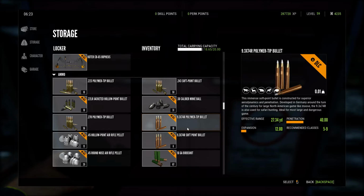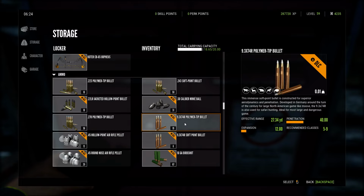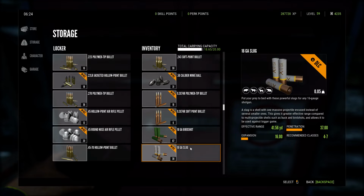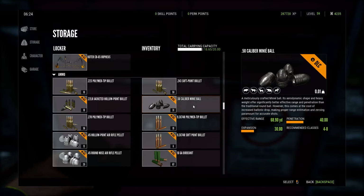So we have 19 of the polymer tip, which gives us 40 on the penetration, and the soft point only gives us 20. Soft point makes a bigger hole. The polymer tips travel further into the animal. We've got the 16 gauge bird shot, 67. Those must have been on sale at some point where they were free and I just loaded up. But we also have some 16 gauge slugs, which will take care of classes 4 to 7. And then the 50 caliber mini balls, 4 to 8.